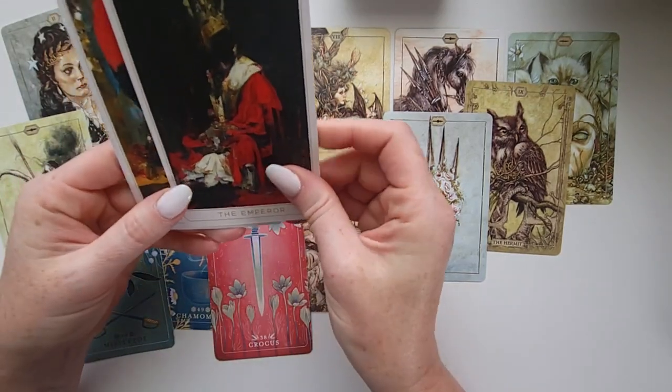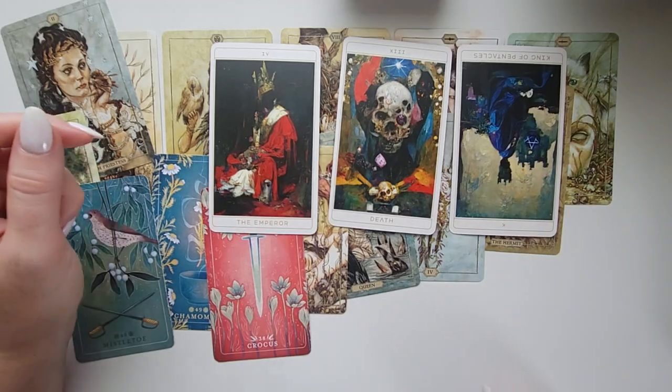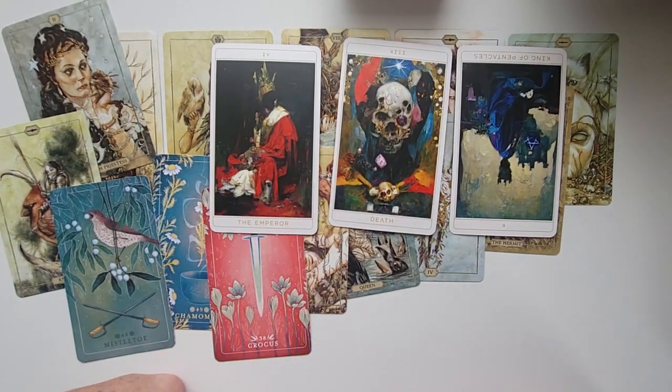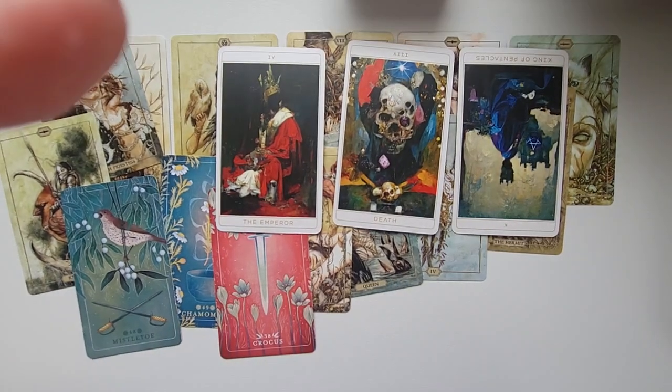The Emperor. Death. King of Pentacles in reverse. So I'm getting here that this Emperor energy, your person knows that to get to that, they have to change. Okay? To get... Hold on a second.